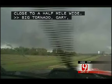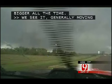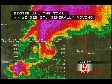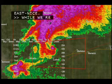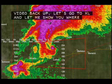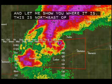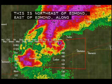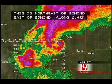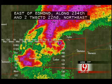You guys can do it while we're getting their video back up. Let's go to XL. Let me show you where it is. This is northeastern Oklahoma County, northeast of Edmond, east of Edmond. It is along 234th and 222nd, Northeast 206th, moving northeast toward Fallas. You guys in Fallas, it's become stationary. It's moving directly toward those guys.